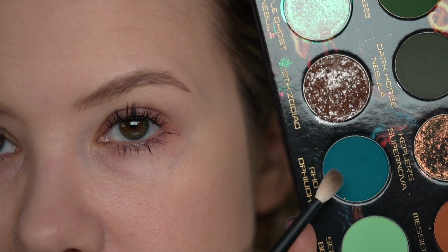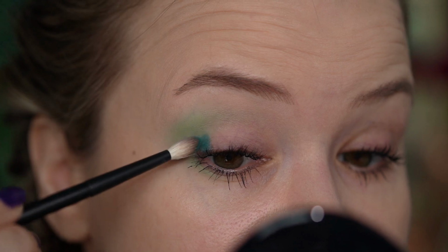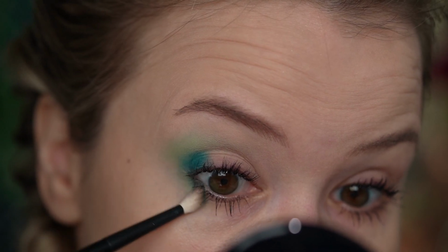Next I'm picking up this teal shade. I can't pronounce it, so I'm just going to point to it and then I'm just going to pop that onto this outermost corner and blend it into the minty shade.